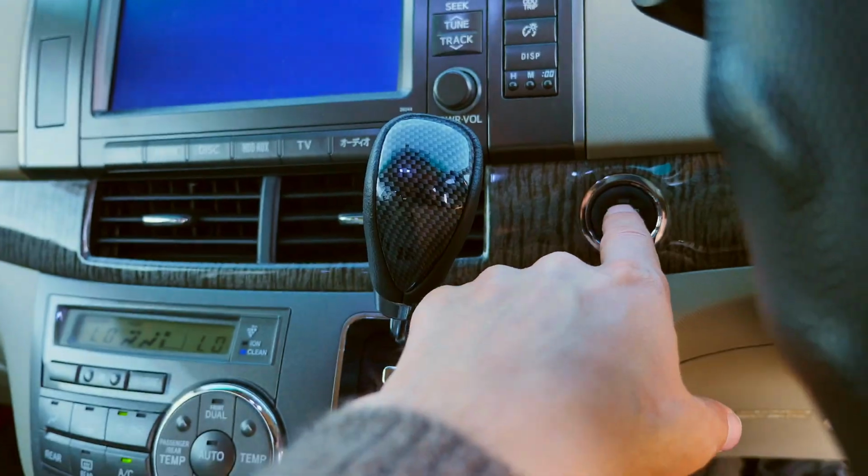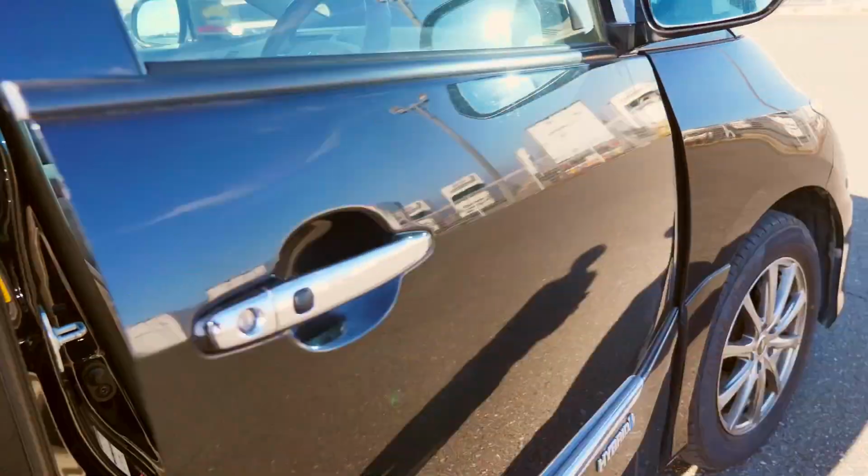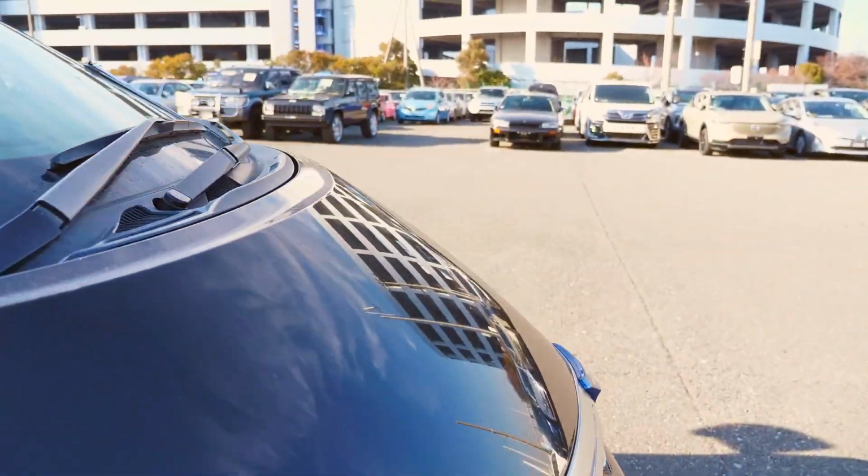Okay. But yeah, mechanically, the car is pretty much perfect. It is a Toyota. You're going to experience high reliability with any Toyota that you find.